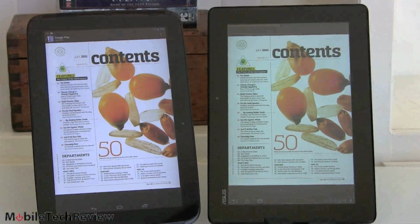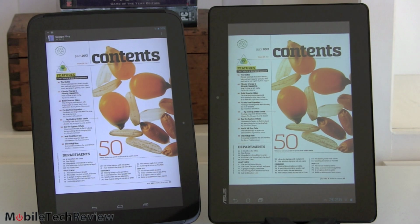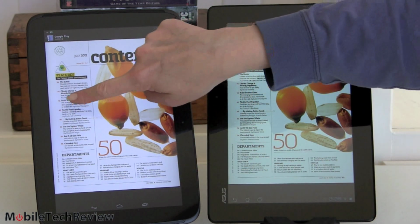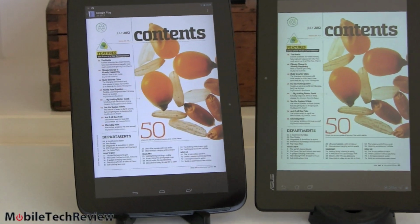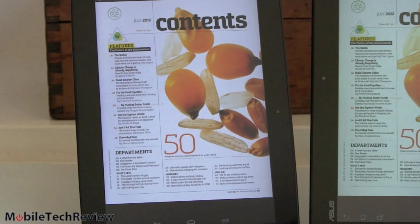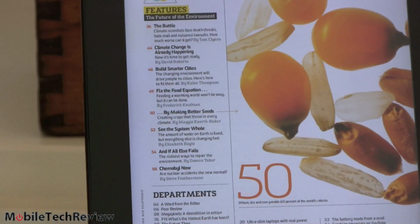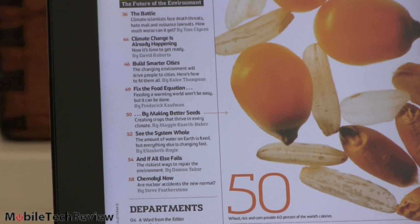Pad. Now we've got the same magazine open in Google Play Magazines on the same page, and if we zoom in, you're going to see that the small text here, the description of the articles, is still very sharp. Yes, it's small, but it's readable. You don't really feel like you have to pinch zoom just to read what's going on there, nor do you feel like your eyes are just slightly out of focus or suddenly 10 years older. Nice and sharp, really, really impressive.